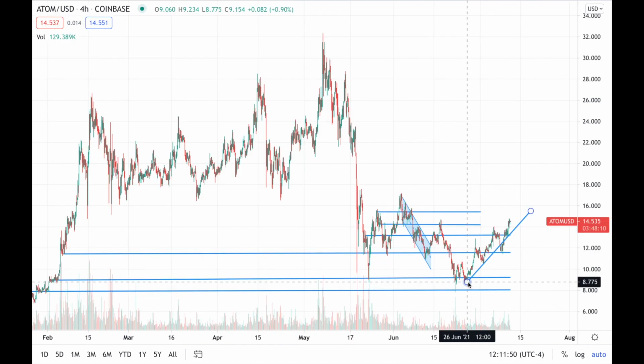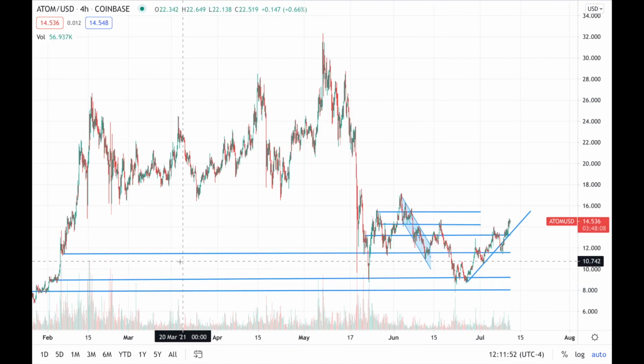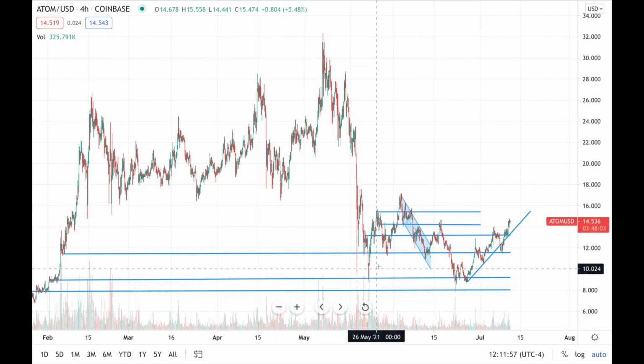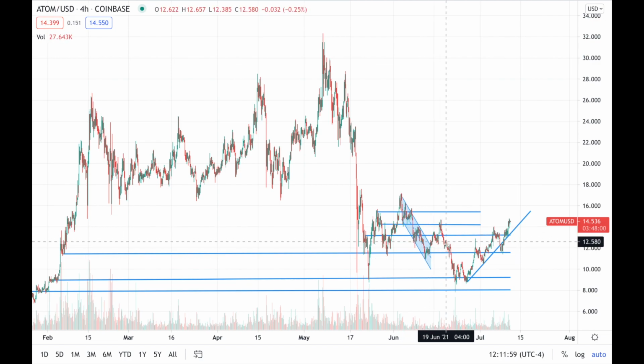And then we look at Atom. Atom's a little different here. Atom, you can see the downtrending channel right there. There's actually two of them, but I didn't draw out the second one. Same kind of pattern you see, same channels, but this one busted out.